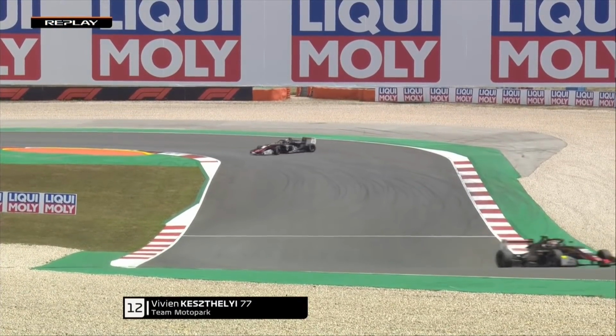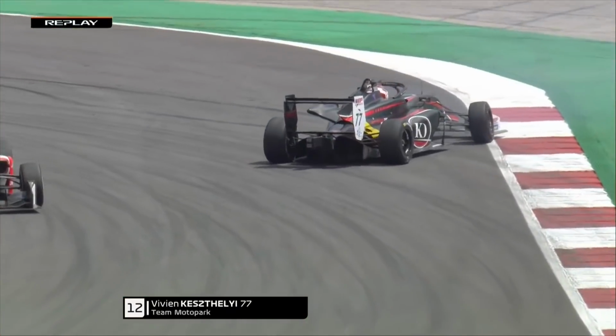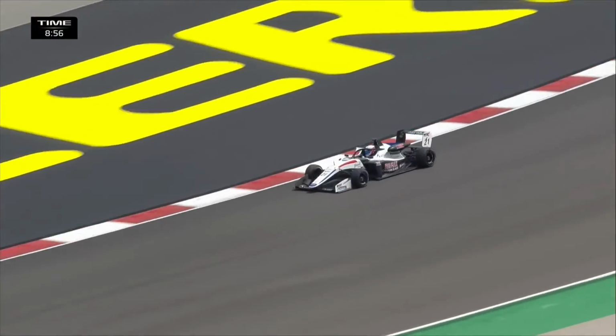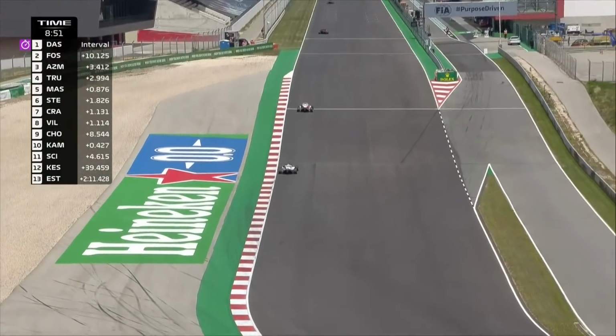She's at the back of shot, loses the rear end, locks the front brakes, locks the rear brakes, slides to a halt, gets the car stopped very quickly. But the problem with that is then you stall the engine, and it makes it harder to get it going again. We're now following Josh Mason going through the final corner.